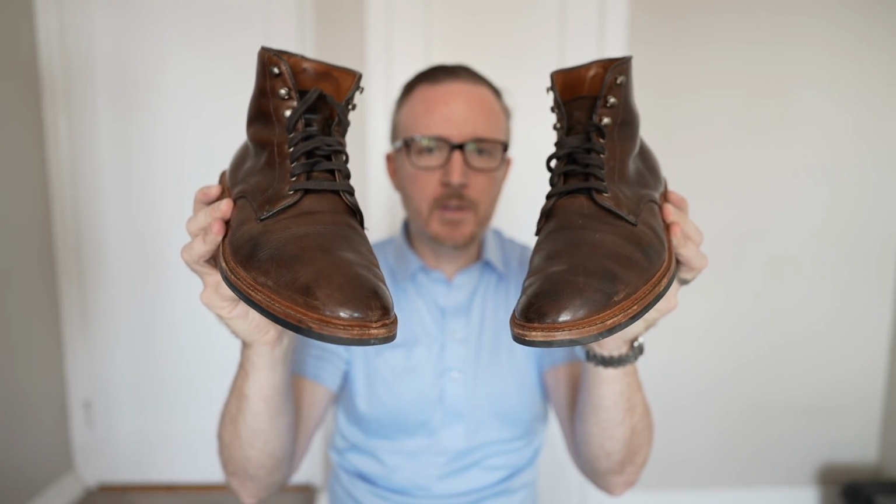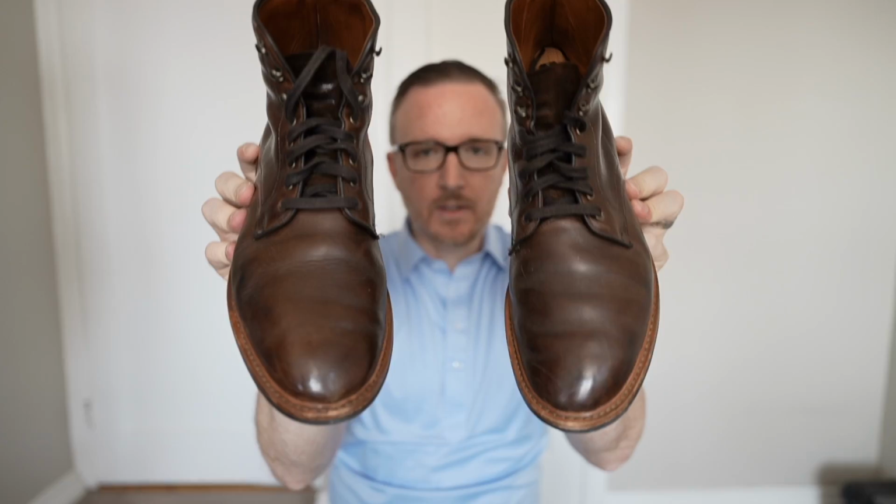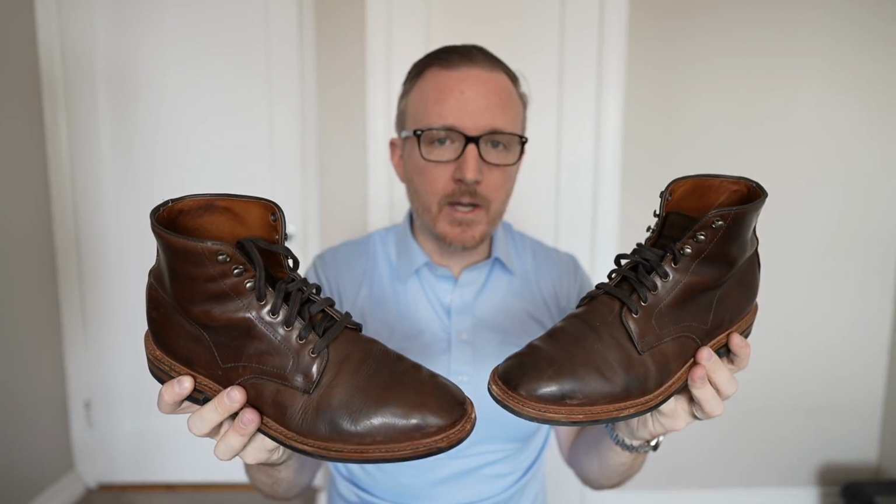So these boots have been great. I've had them for about 8 years, but honestly, if I had to get rid of a pair of boots, these would probably be it, these exact models. It's been a great run. You have better options for comfort, better options for bad weather, better options for dressing up, and just better options for walking around.